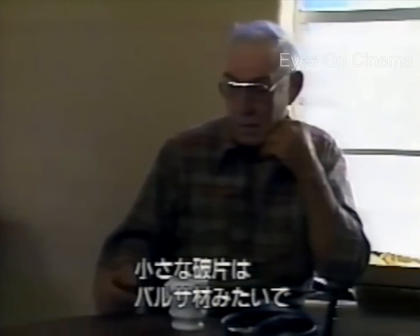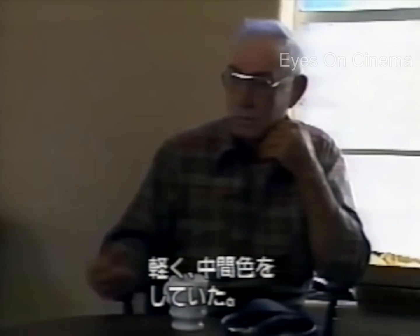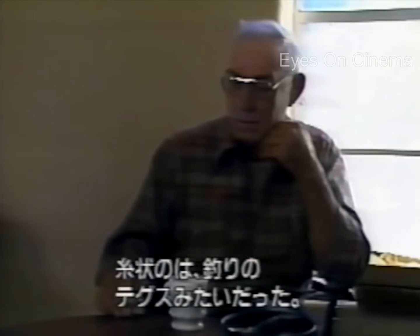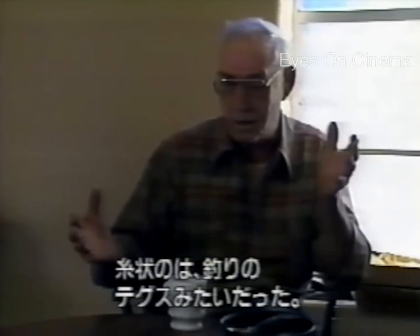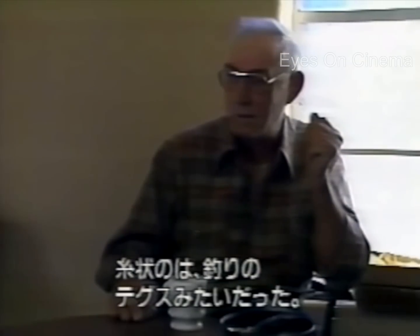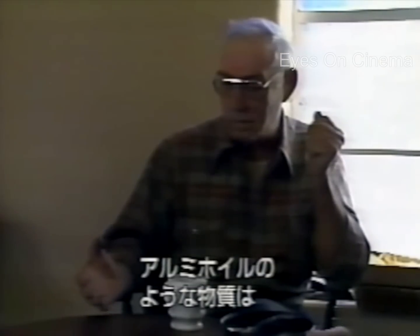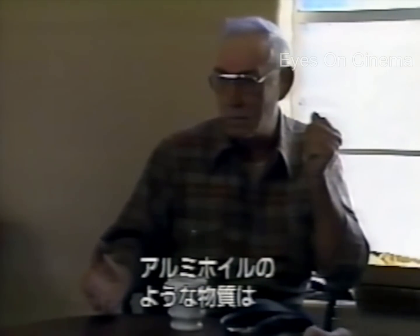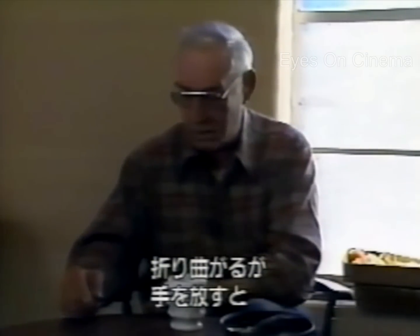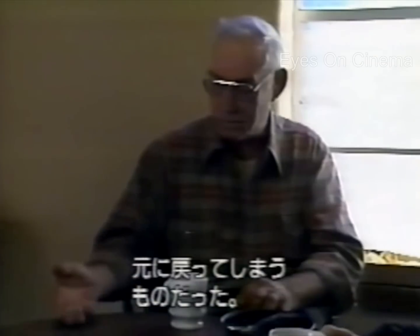But the little scraps, I want to call it the wood, was kind of like balsa wood. Real light, kind of a neutral color. And pieces of string or something like monofilament fishing line. And then the foil, I don't know, like tin foil or lead foil, but you couldn't grease it and make it stay. And I only had one little jagged piece of it. And you bend it over, make a crease, and it'd straighten right back out.